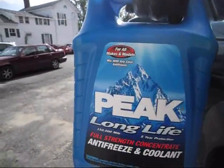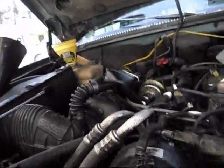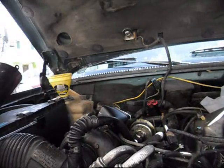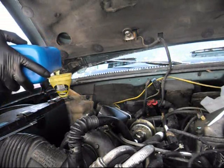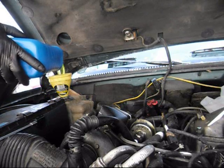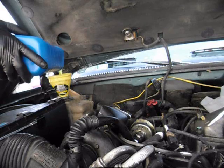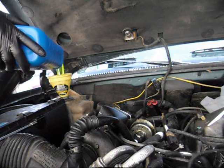Peak Long Life Full Strength Concentrate Antifreeze and Coolant. It was on sale. Otherwise I wouldn't have bought it. And I'm going to fill up the system. Got the camera pirouetting on the edge of the fan shroud. Already put a gallon in, 3.78 liters. You fill it through the overflow bottle, a heavily reinforced plastic bottle, unlike the BMWs that seem to blow up.